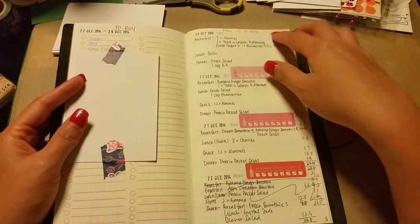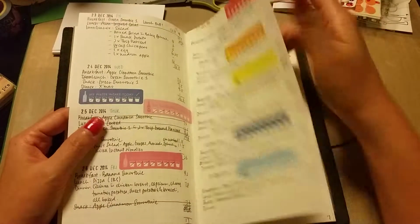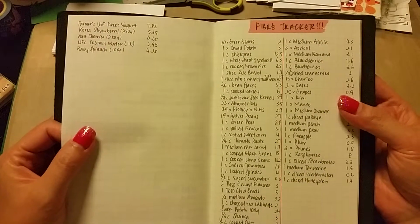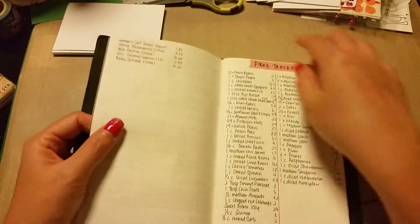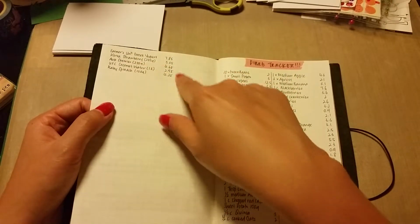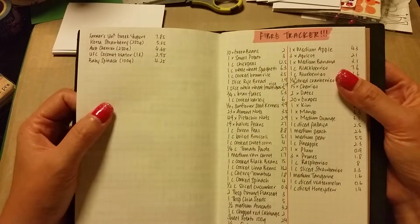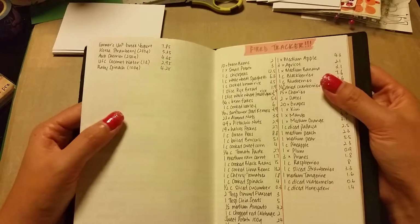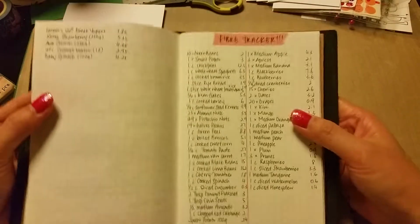Okay, now page 3 to 5 is actually my meals. Let's skip that first. So page 6 is actually my price tracker. I don't put a title on top for this page. I don't know why. So these are the prices that I've gotten so far from the supermarket here, and I'm not really consistent, so I guess this page will be as and when I remember, I will just jot it down. Page 7 is my fiber tracker.